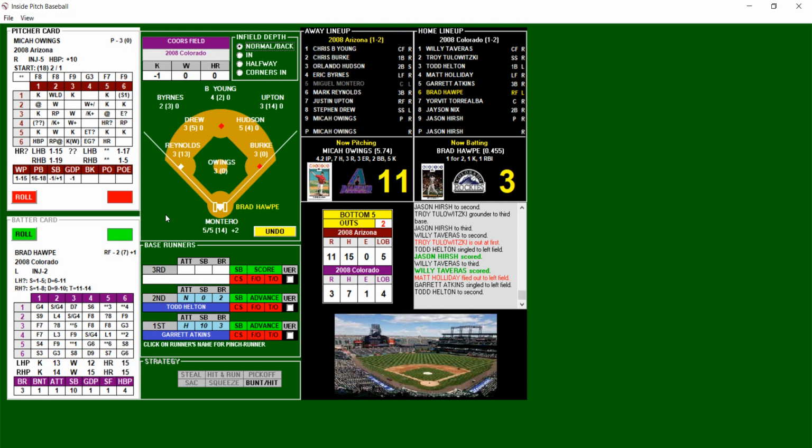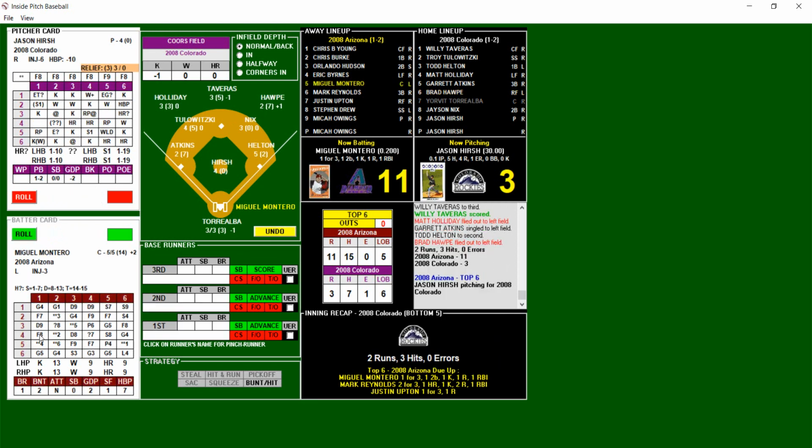Strategy still turned off. Brad Hallpine is 1 for 2 with a strikeout and an RBI. Here's the pitch. 4-4, blank. To Brad's card we go. 1-4, fly ball to Burns. And that retires the side, as Colorado leaves 2 stranded, 2 runs, 3 hits, no errors, and they cut that lead down to 8.